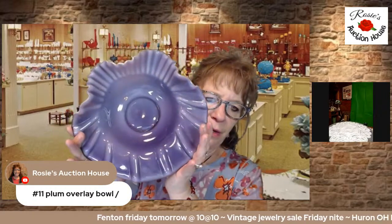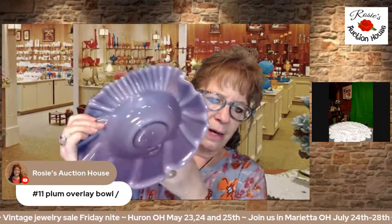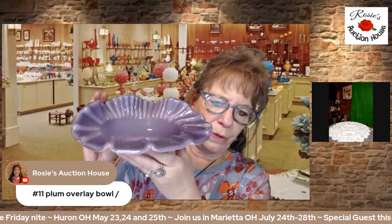I'm going to show you one more time on this one, and then I'll go ahead and put it on the round. It's beautiful ivory on the outside, plum overlay on the inside. It's just a beautiful bowl.